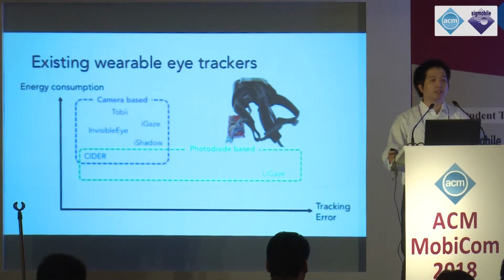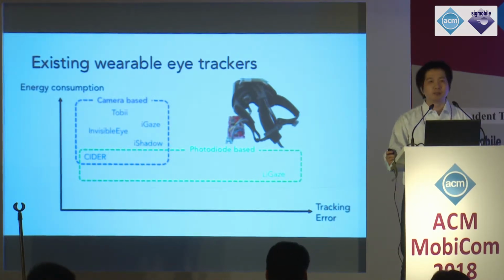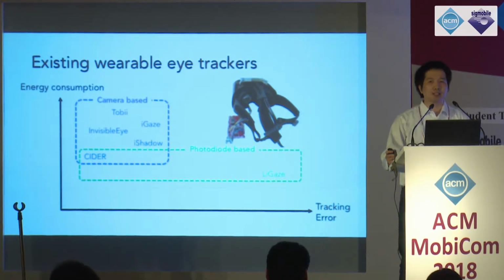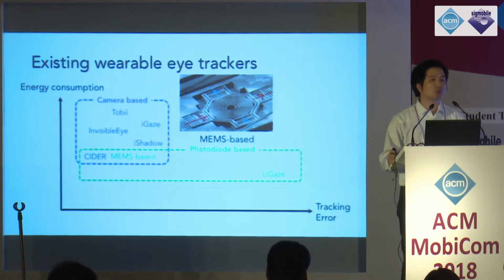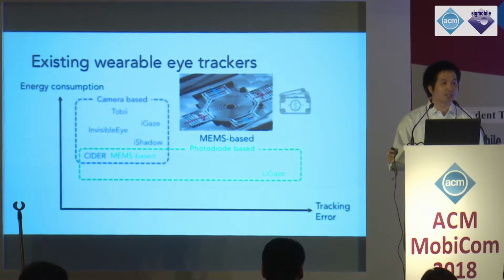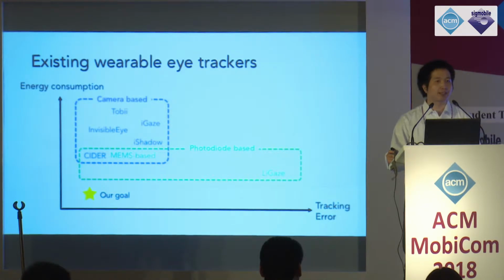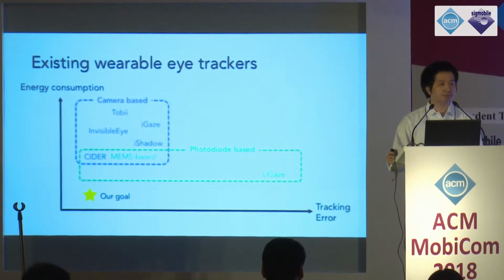Photodiode-based eye trackers use low-cost and small photodiodes to track our eye movement. The main issue is that they are not very accurate, which is not good for many mobile health applications. Recent work has tried using a specialized lens to improve the tracking accuracy, but the problem is that this specialized lens is very expensive. So far, there's no existing method that can achieve both high pupil tracking accuracy and battery-free operation.